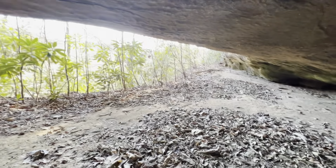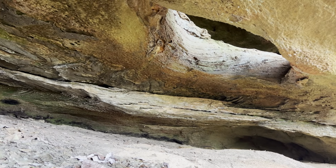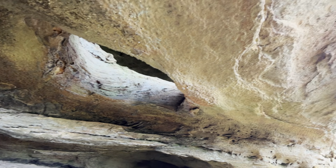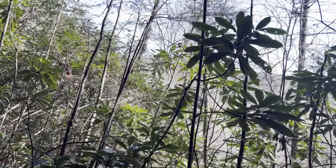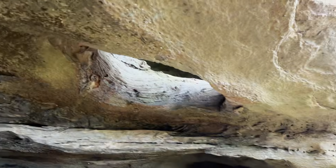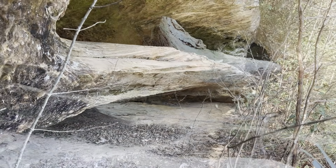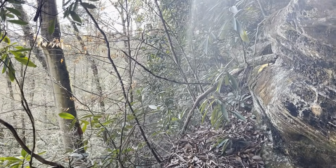Be very hard to photograph, but I'll see what I can do with it. Pretty cool find. From ground level, looking up at the arch. Way up here at the top. Here's the arch, and it cliffs out right here on me.